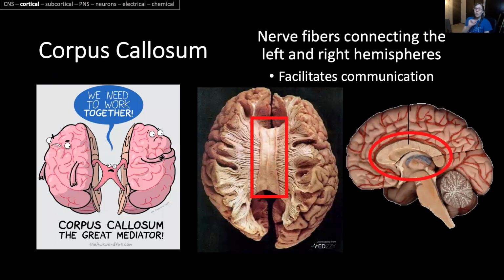Now, so far, I've only shown you the left hemisphere of the brain, but spoiler alert, there is a right half too. It's super critical for these hemispheres to be able to communicate with each other back and forth. So that's where this brain structure called the corpus callosum comes in. The corpus callosum is just a bundle of nerve fibers.